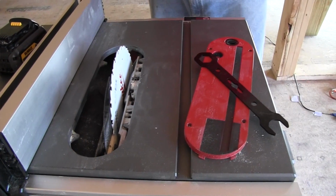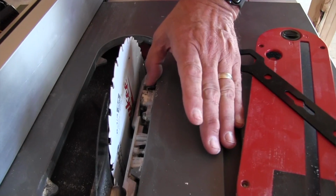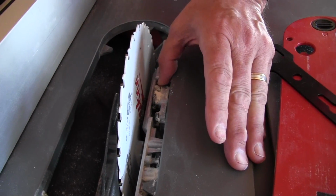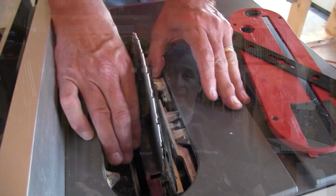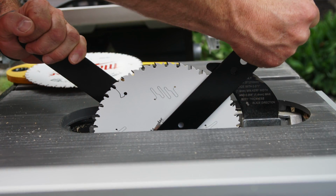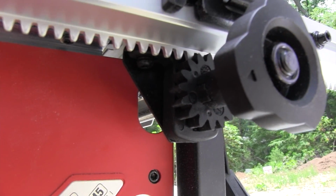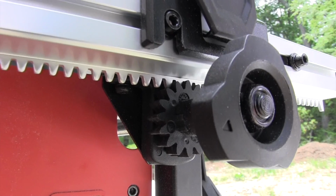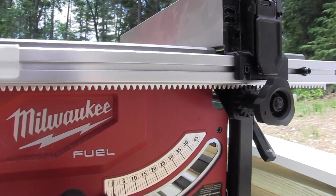Blade changing. Milwaukee uses an arbor lock, so users need one wrench to change the blade. They also have 2 miter slots and can accept a dado blade for the Milwaukee, which is great. The DEWALT, on the other hand, requires 2 wrenches, which can be cumbersome and not as easy as an arbor lock design. Fence. Both saws have a rack and pinion fence. We prefer that design. DEWALT's felt a little bit more sturdy, but both were great.